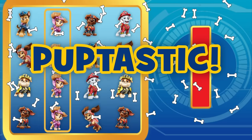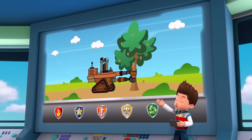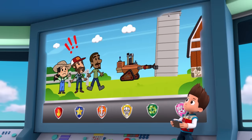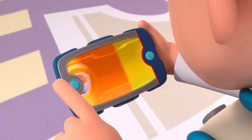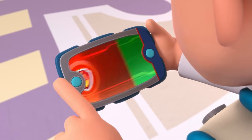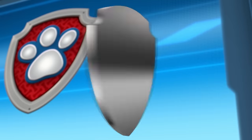Hold those paws. We've got another rescue coming right up. PAW Patrol ready for action, Ryder, sir. The Super Shaker went haywire and nearly knocked over the silo. Oh, no. We've got to fix it, then stop the shaker. So for this mission, I'll need Rubble. Rubble on the double. And Chase. Chase is on the case. All right, PAW Patrol is on a roll.